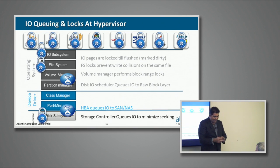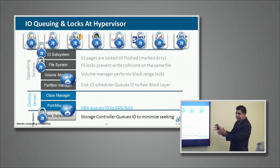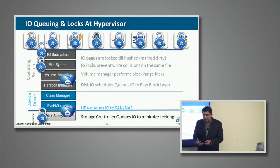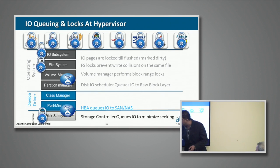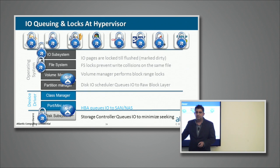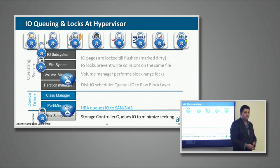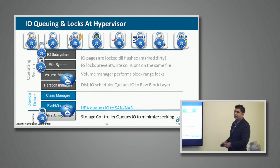So the question I have for you is, when you've got this kind of a scenario in a data center, and the vast majority of challenges we have is in the way that the hypervisor is managing storage, what sense does it make to take a fast flash system and plug it in over here? It doesn't make any sense. What you really need to do is to start to rethink how you do I/O within a hypervisor.